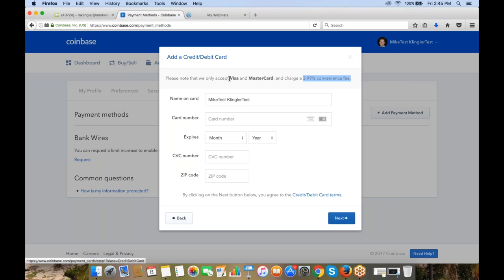But this says, please note that we only accept Visa and MasterCard, so you can't use American Express or something like that. Visa or MasterCard, and there's a 3.99% fee. So for a lot of you, if you're doing like $100 or less, or even like $500 or less, this may be a viable option. With the opportunities that I'll be showing you, that's a small percentage to pay to get in and get started right away.